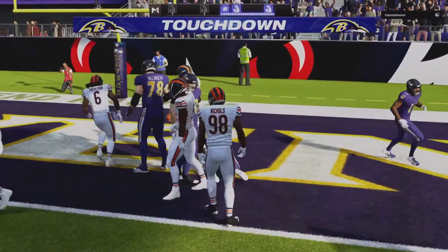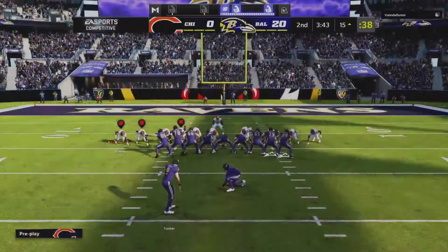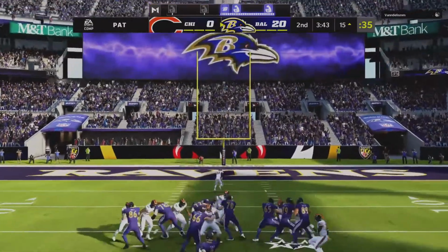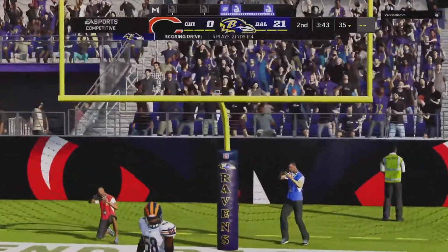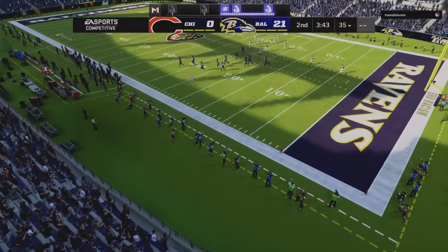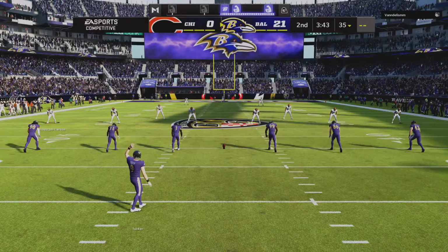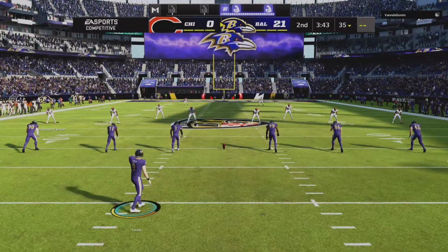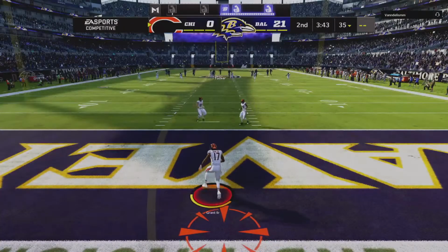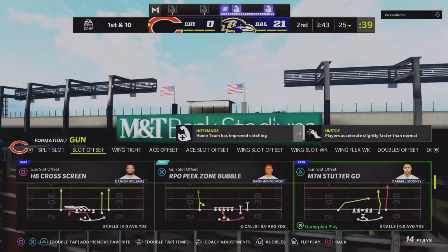And he'll take it into the end zone for a Ravens touchdown. J.K. Dobbins taking it in from 2 yards out, and the Ravens will add on to their lead. Tucker able to connect on the extra point, and it's now 21-0. Tucker now to kick it away following the touchdown, and this will be a touchback as that sails over the end line.